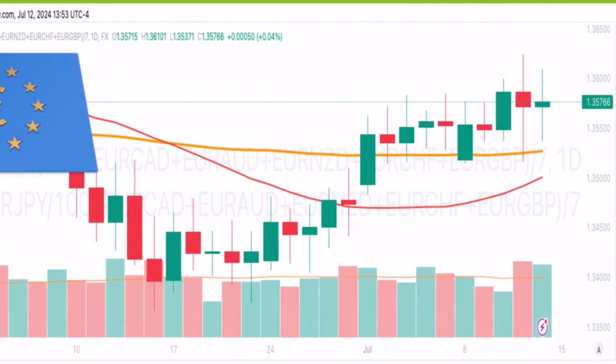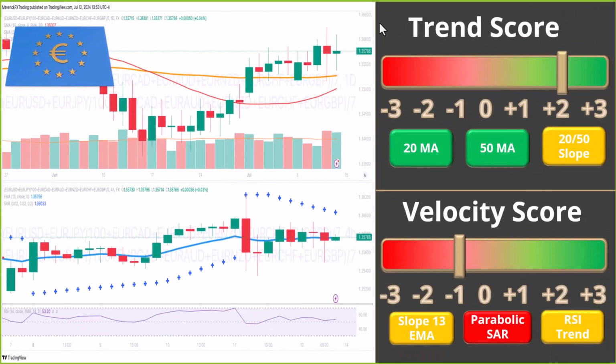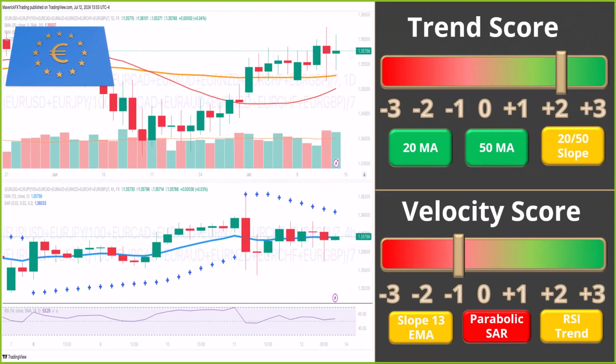Now, we take a look at some of the European currencies like the euro and the pound. Take a look at the euro. The euro is strong, velocity not so much. So this is mildly bullish compared to the pound, but it's following suit. I think we definitely want to be looking for buying any pullbacks here. But yeah, this is moving along the lines of how the pound is.